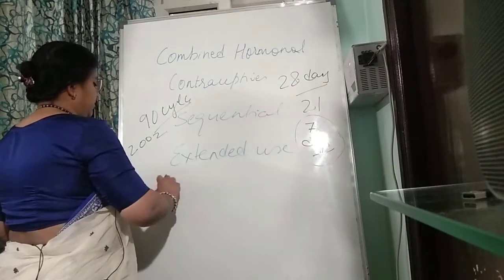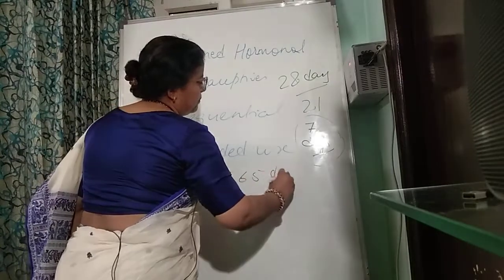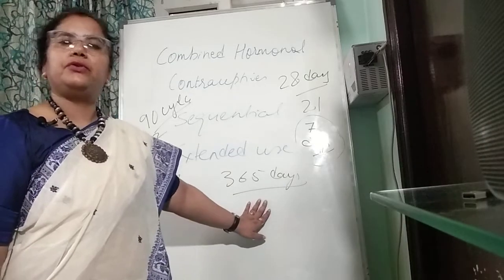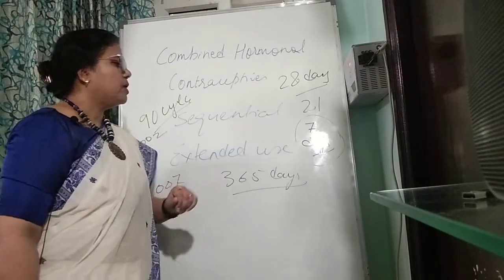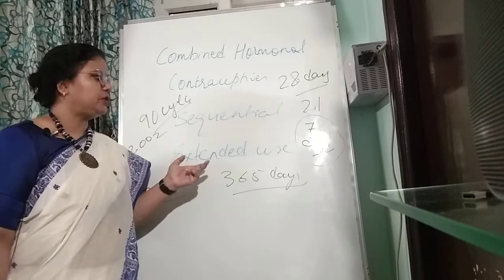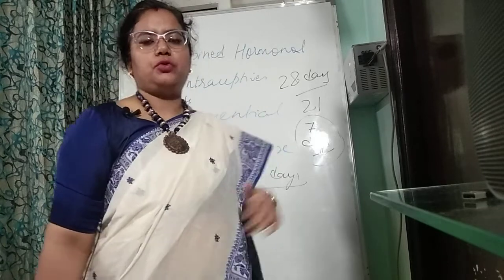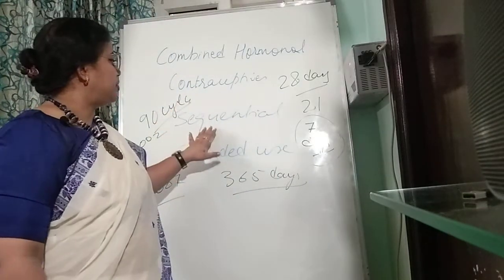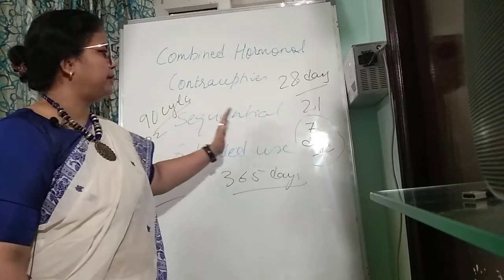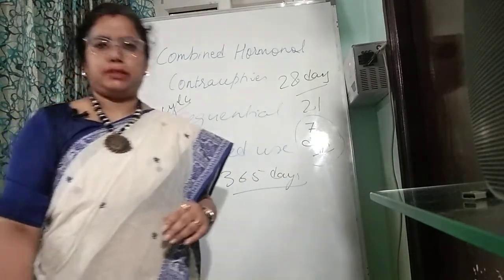Later, around 2007, extended use pills were approved, which were 365-day low-dose pills, where you do not have any period during the entire year. This was also approved by the FDA. This may be asked in MCQ or in viva, so you should be aware that these sequential, long-term use low-dose oral contraceptives are used for a longer period to give withdrawal bleeding every 3 to 4 months.